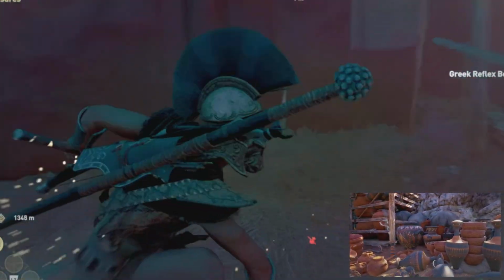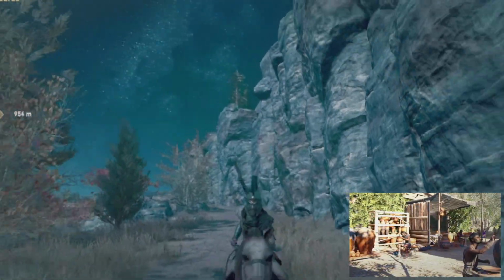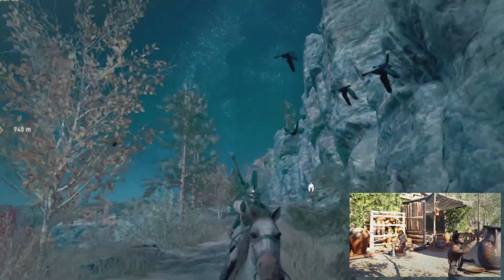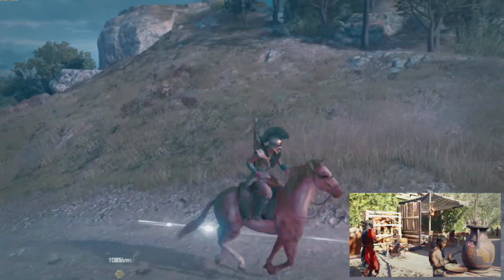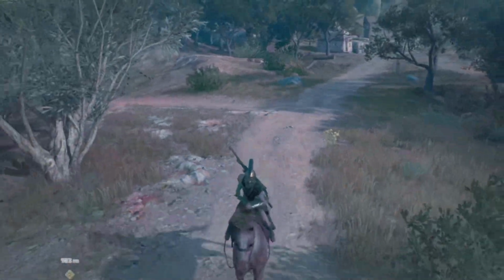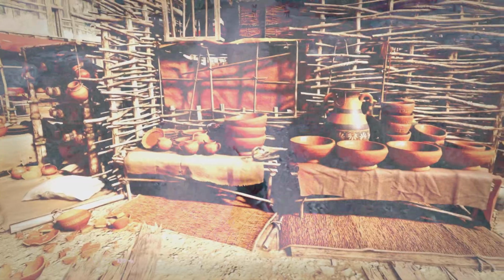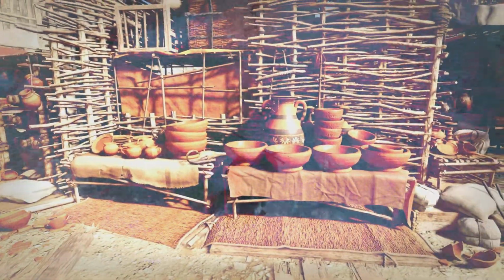A workshop might have had many people working together on different aspects of production. Potters collaborated with many different painters for decorating their creations. Some of these painters even became potters themselves. All in all, a single vase could be worked on by many different artists, with each one focusing on a different aspect of its design.